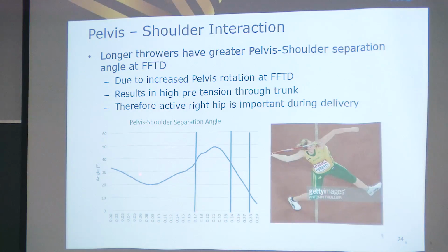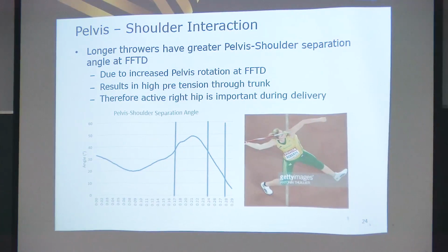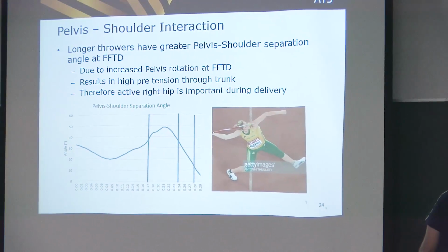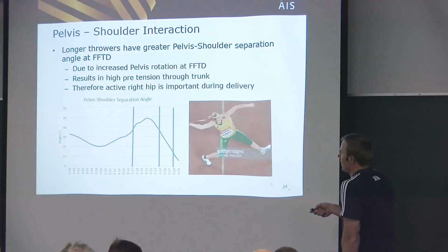And so what we see here is, from back foot to front foot touchdown, there's actually a bit of a change in the separation angle. And again, with the way we measure things, it's more a result of what we're defining as the hip joint center in our research. So that decrease in separation angle is just simply as the foot comes through, there's a slight change in the orientation of the hips to facilitate your foot to come through.